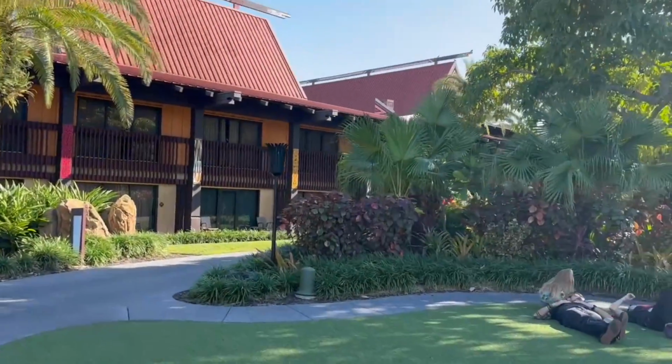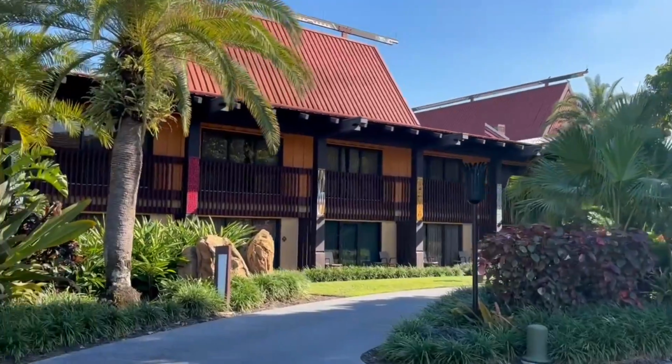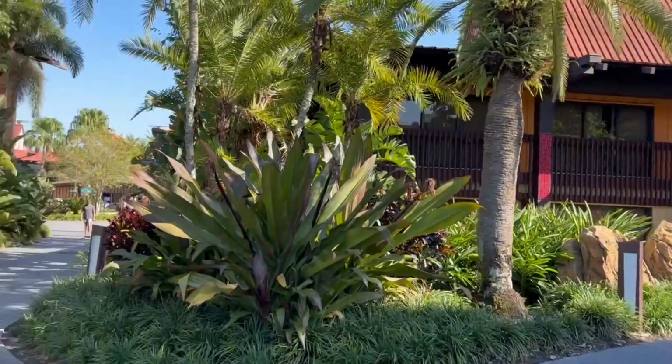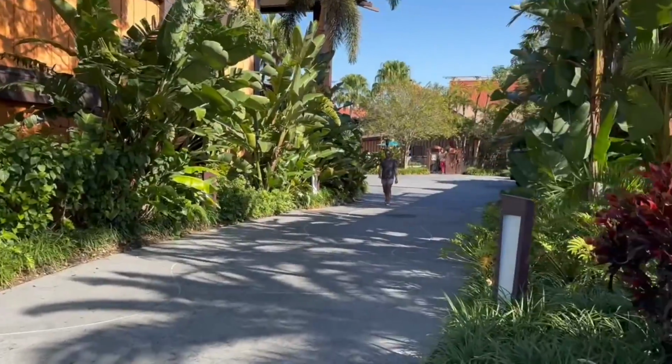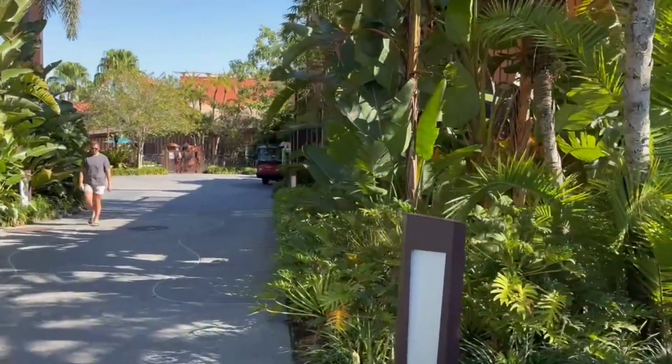With Florida, there can be things like inclement weather and rain. Always make sure if you're staying at the Polynesian Resort, you have an umbrella or a slicker with you, or you're aware of the weather forecast for the day. So now let's just start to make our way.